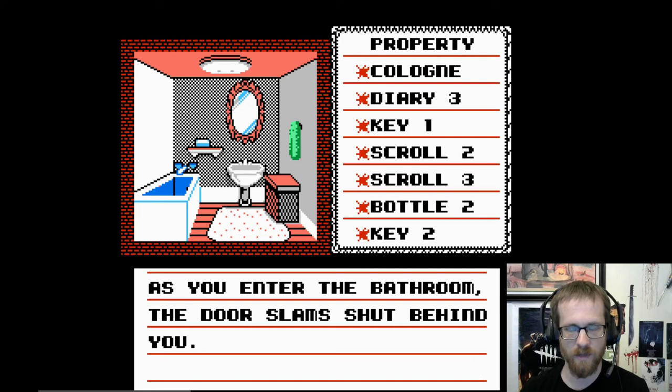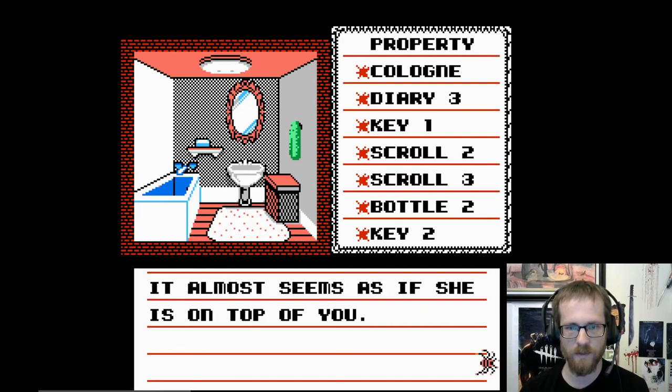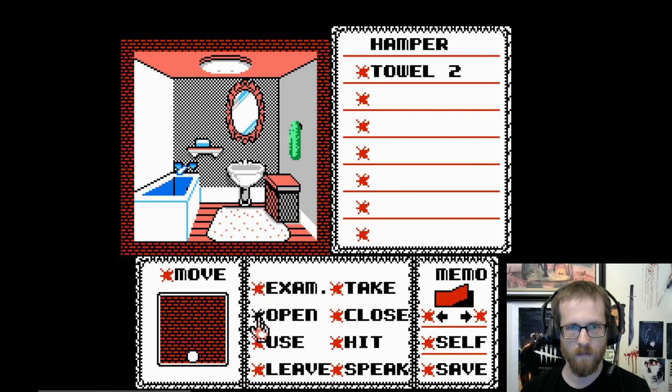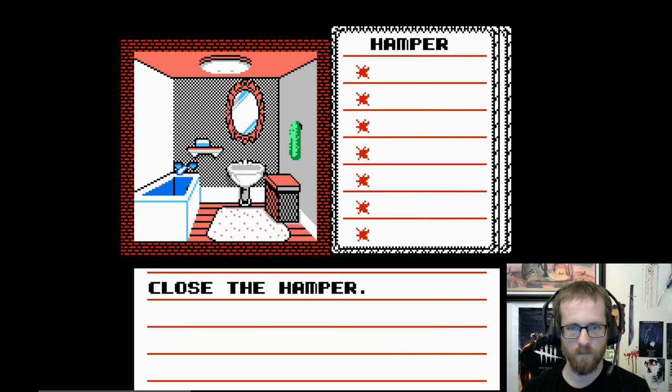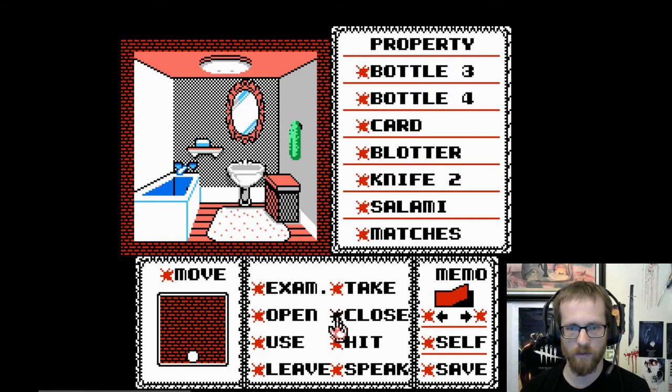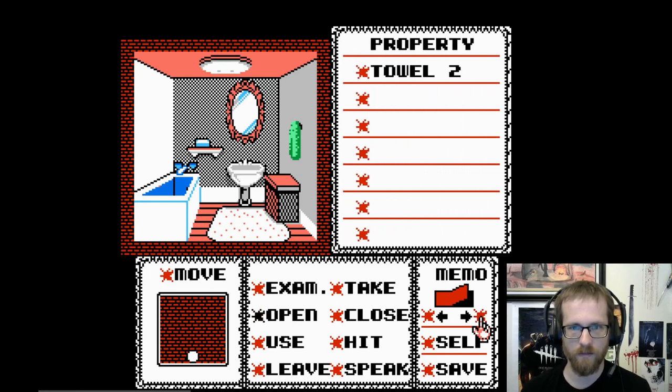As you enter the bathroom, the door slams shut behind you. Your sister's screams are definitely loud to hear. It's almost as if she is on top of you. It's too high for you to reach. I need to get to the ceiling. And I can't open the door. So I've got to be able to figure something out in here.